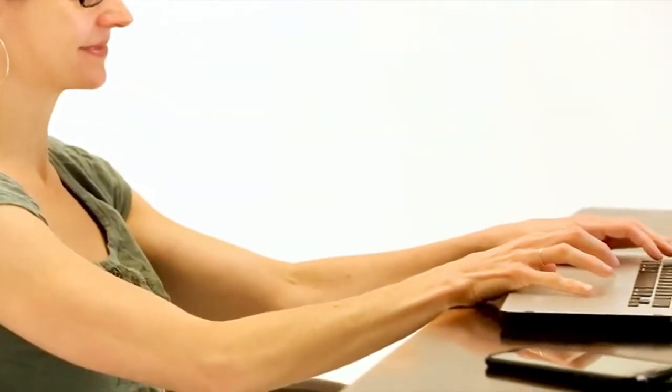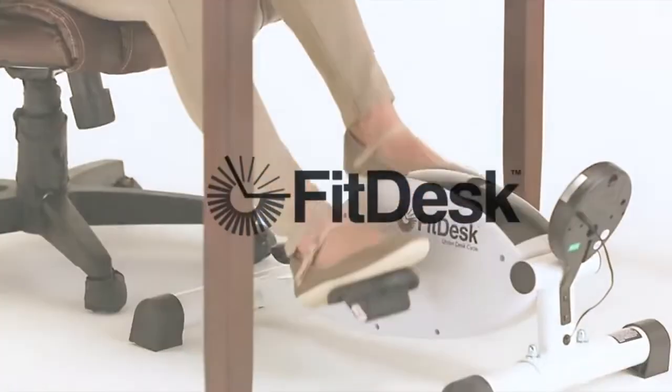Isn't it time you discovered the FitDesk Under Desk Cycle? FitDesk, where health and productivity converge.